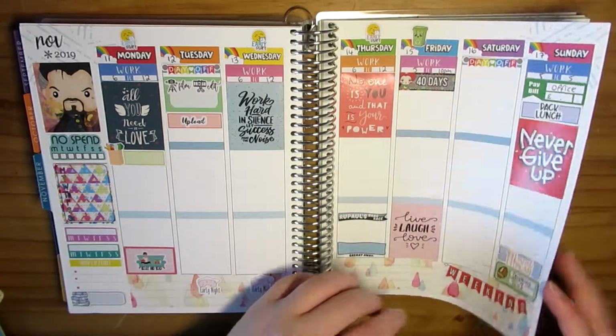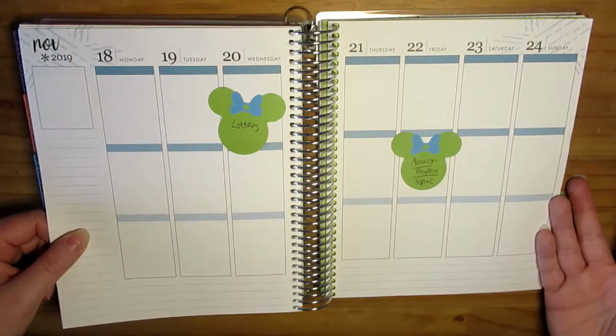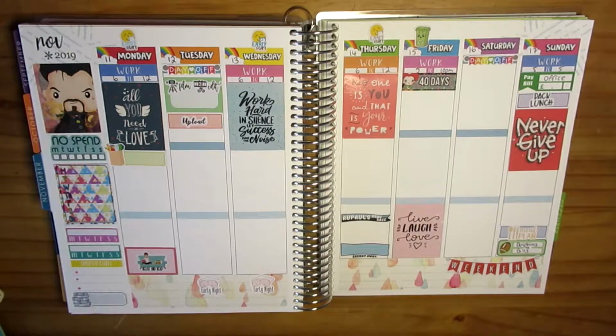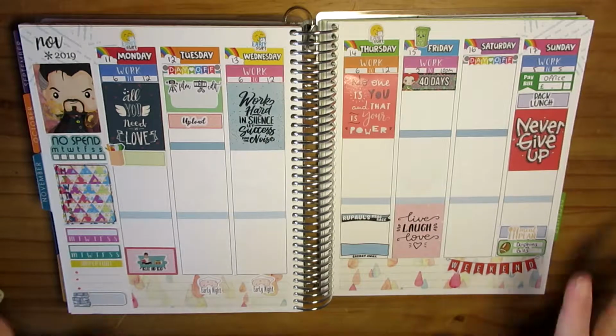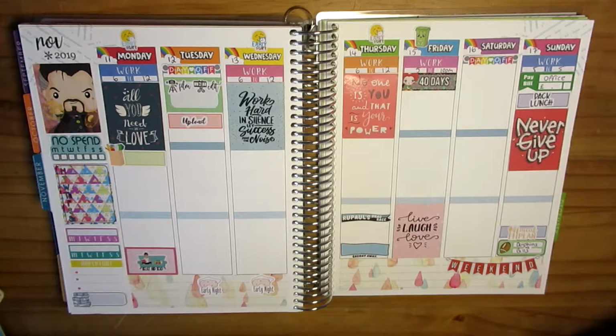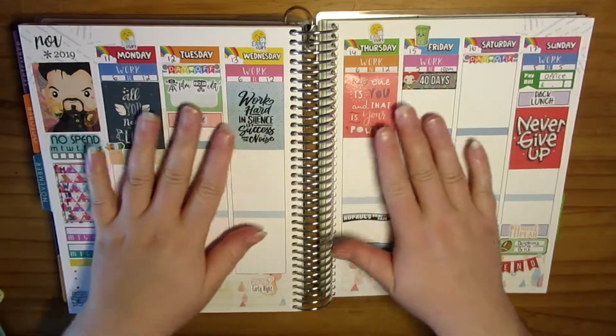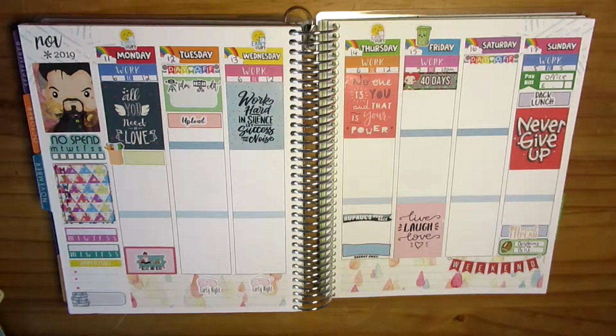And then we've got one more week of November, and then we go into December, and then I've got all my Christmas kits planned out. So this is probably, well, not probably, it is the very last mix and match spread that I'm going to be doing this year. And then I'll probably do some more like March now, because I think I've got January and February's kits already planned out as well. So yeah, this is it. I'm very pleased with this.